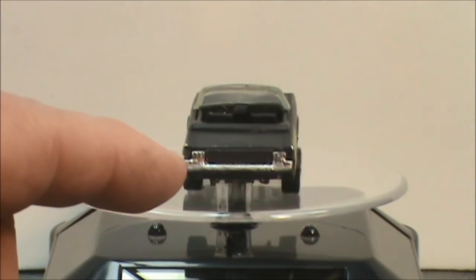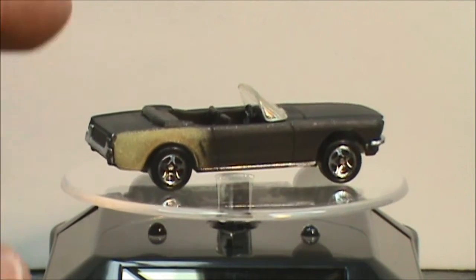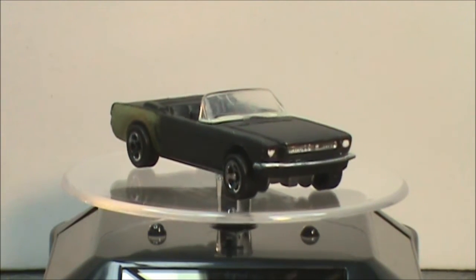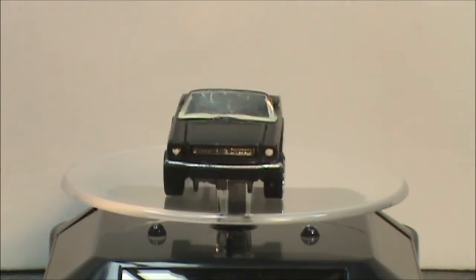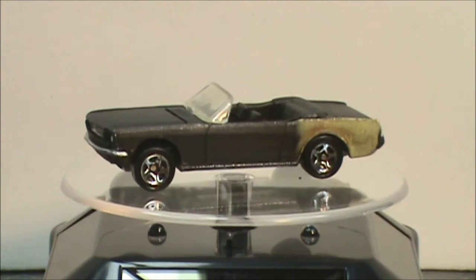The taillights, the castings were way too snarfed for me to put any red in there to recreate the lenses. But you know, that's just the way it is. I can't recast it. But yeah, I hope you guys enjoyed this.